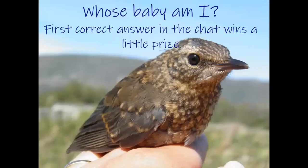Okay, so we have a little competition for you tonight. Does anybody know what this is? If you do, you can put your answer in the chat. This is a baby. We know it's a baby because it's very spotted and speckled. So many of the birds have babies have got this sort of like speckling on it, and it's to help them camouflage in the nest so that predators can't see them easily.